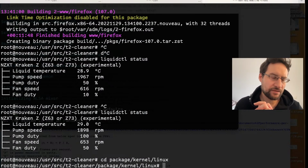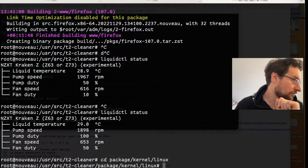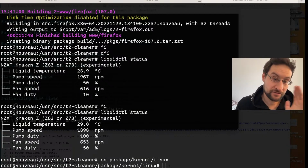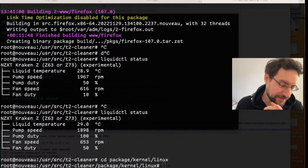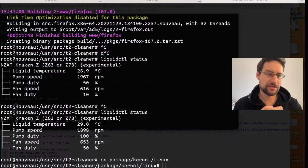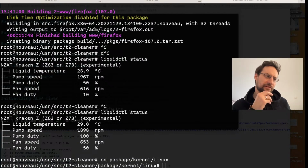Let's talk about AMD's state of their P-state CPU frequency scaling driver for Linux. I probably made a video some time ago about that. I was at that time testing on a Ryzen 5950X and even 3950X. Not impressed. At that time, using the P-state driver usually hurt performance noticeably, like 5, 6, 7%.